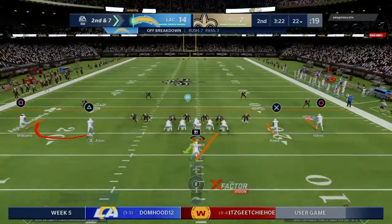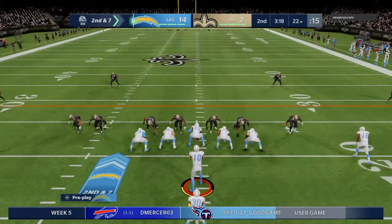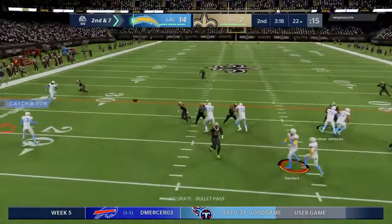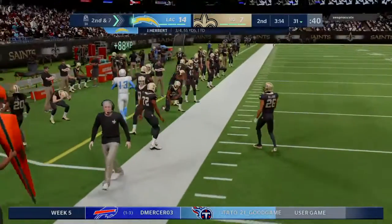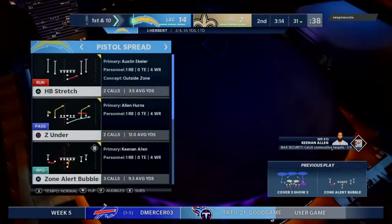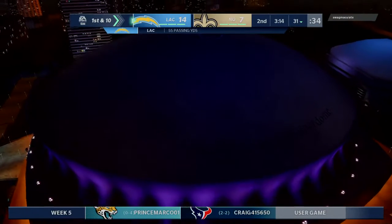Second and 7. Here's a quick throw caught by Allen. And he'll be out of bounds across the 30-yard line. 9 yards to pick up there, and it's a first down. A gain of 9 yards.